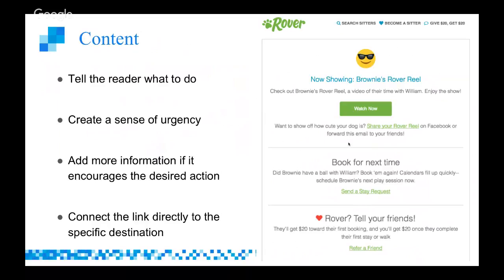Once they open up the email, you're only going to have a very small, minimal amount of time before they lose interest, or maybe they're walking on the subway and now they've just lost Wi-Fi. They're just in a dynamic environment, and your users every day are in a dynamic environment. So you want to make sure to create a sense of urgency, like, hey, you need to do this right now. Add more information if it speaks to your call to action, and connect the link directly to a specific destination, which we talked a little bit about earlier, about sending them to your website so that you can capture that traffic.